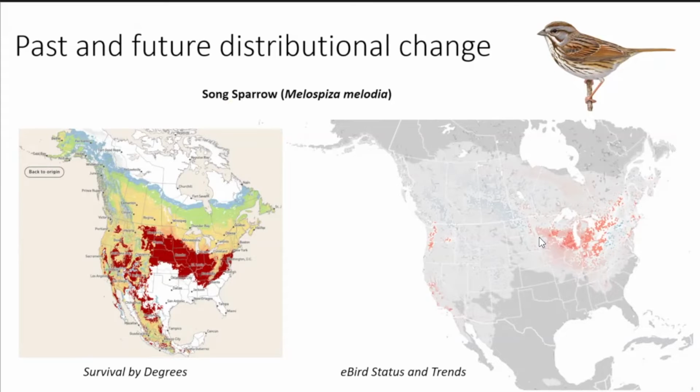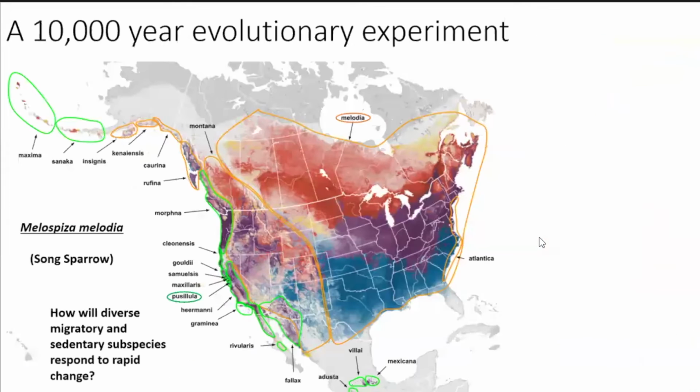And on the left here is the Audubon Survival by Degrees report, which projects, due to climate change under about a 2-degree warming scenario, loss of song sparrow distribution from a lot of the Midwest and the Intermountain West as well. So the species is projected to experience major change and is experiencing major change. But one thing this belies is the fact that the song sparrow is not one population, it might not even be one species. It's in fact an array of 24-ish different subspecies, some of which, shown in orange, are migratory or partially migratory, and some of which, shown in green, are non-migratory.